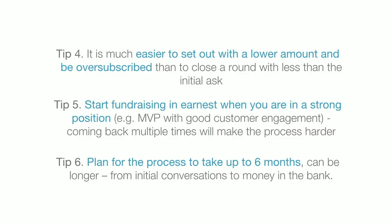If you can set it at the lower end of that, that's a good thing, because you want to be in a position where you want to raise $1 million and you have investors who want to invest $1.5 million. And at that point, you can choose whether or not you want to take $1.5 million. But if you go out with $1.5 million and you only get $1 million, that's a really negative indicator and you may end up with nothing. So it's worth kind of setting it towards the lower end and trying to get yourself to an oversubscribed position.